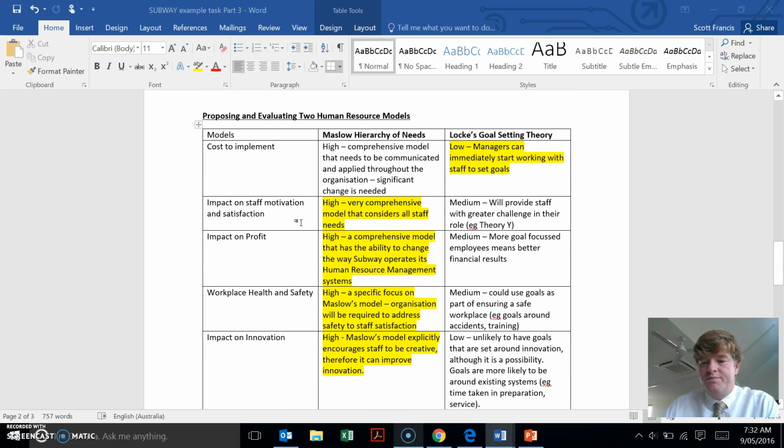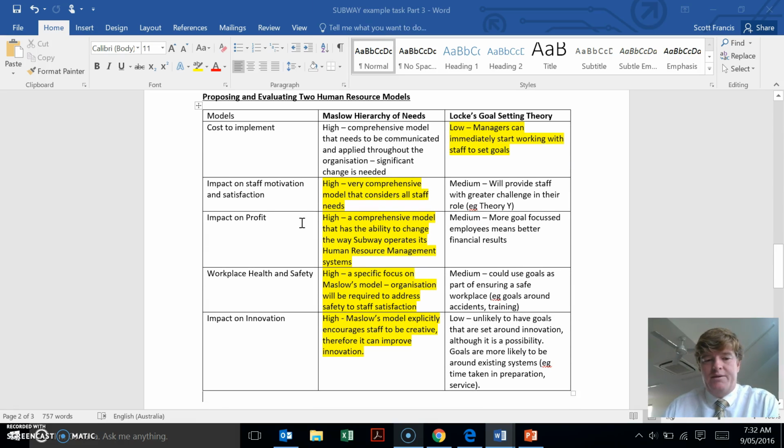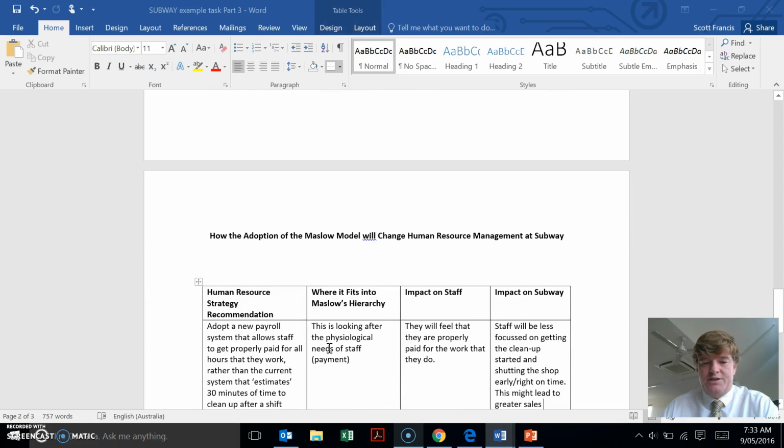We considered two potential human resource management theories that we could use for Subway, and we compared them against some criteria that we were given, so these criteria were set. And aside from costs, which for Locke's goal-setting theory was quite low, we found that Maslow's hierarchy of needs would be a better model in every other way. But of course, we have to think about that from a business sense. So saying that everything is better except that it's more expensive, it may be that there are limitations and you don't want to spend that money to implement it. But we've assumed that Maslow's is the better model, and we will go and explain why.